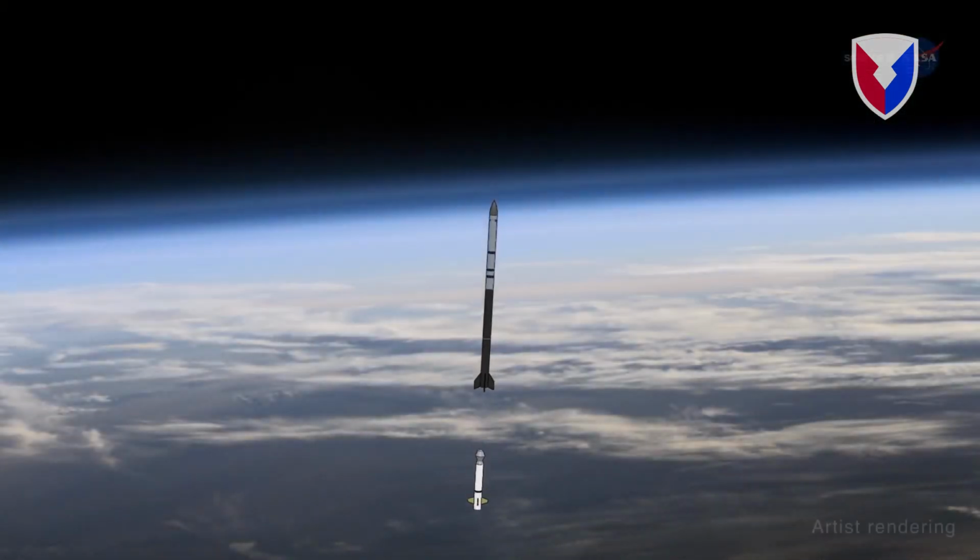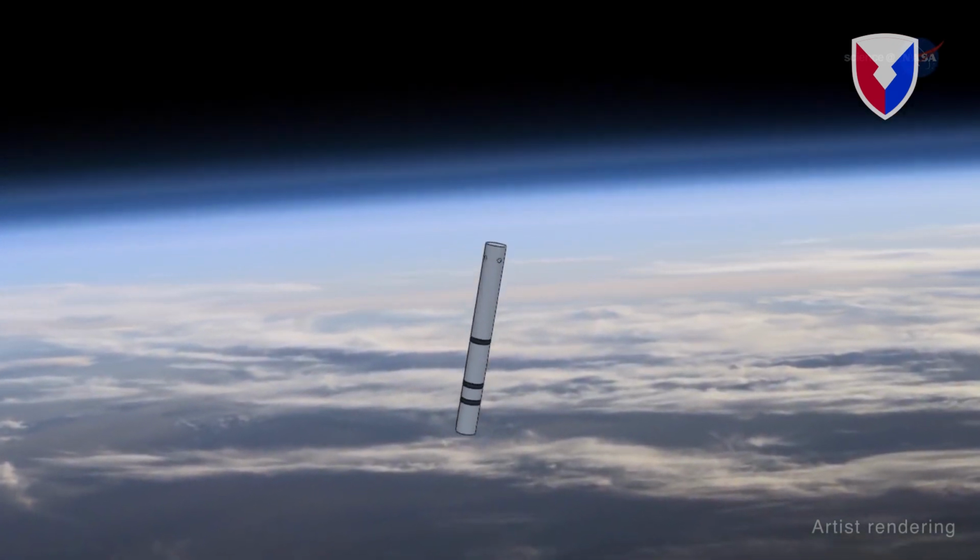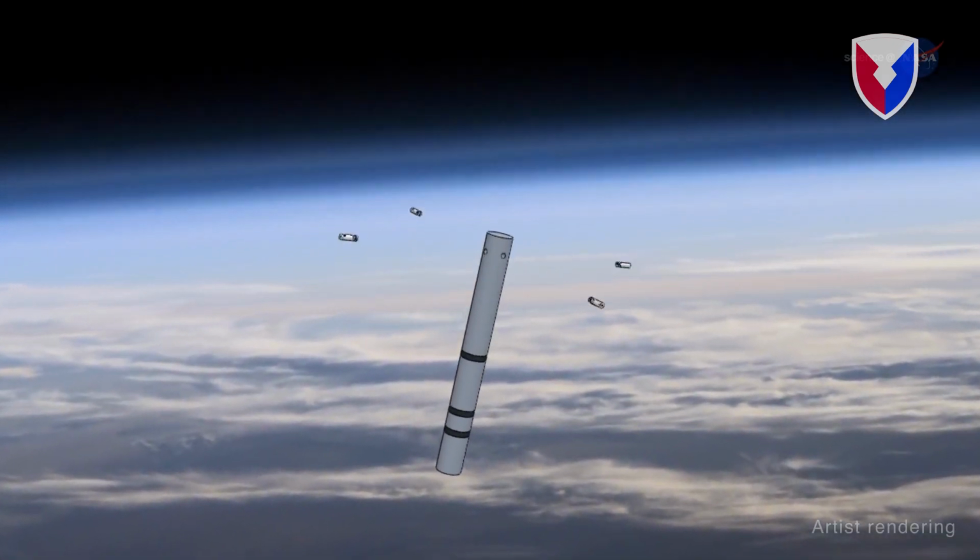So part of the job is to decide the best rocket type to use to ensure the mission's success. And that's where Nathan's team comes into play.